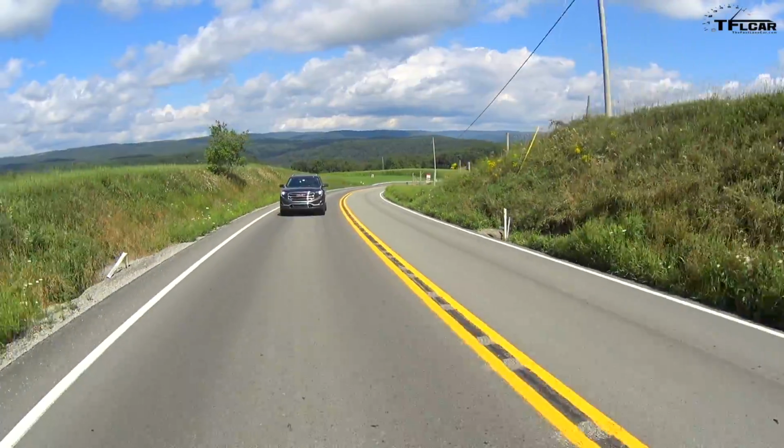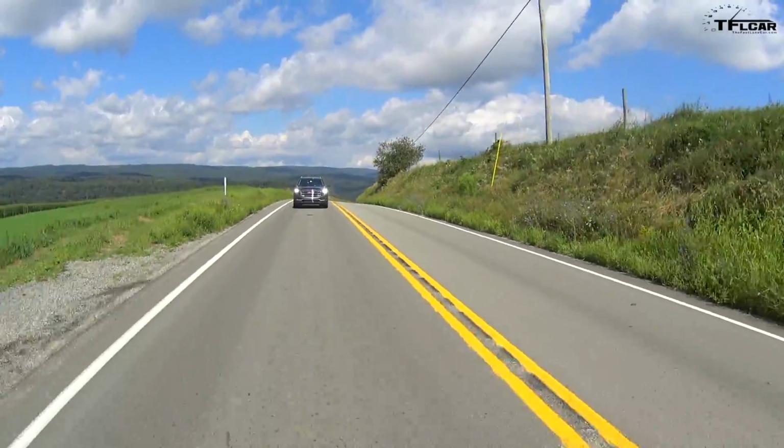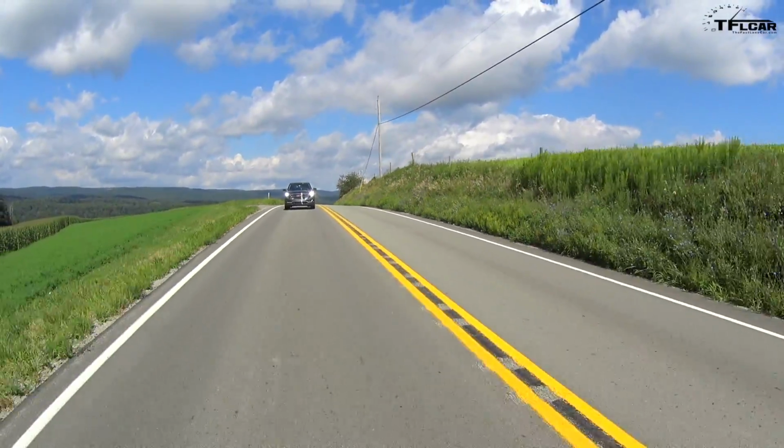The acceleration is not mind-boggling, but it's adequate, and I actually like the little growl that the diesel engine produces versus the turbocharged gas motor. This is an all-new generation of turbo diesel for GM.